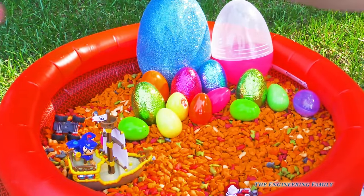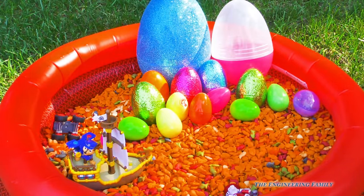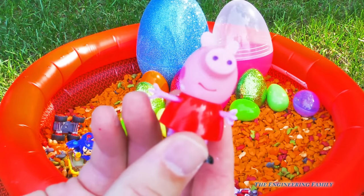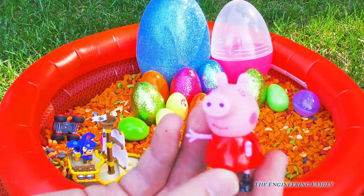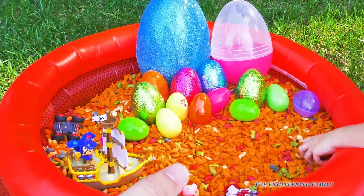Oh, a pink egg. What do we think's inside? See? You dropped it. Peppa Pig. Pippi Peg. Hey, that's pretty funny to say. Can you say Pippi Peg? Pippi Pig. All right, instead of jumping in muddy puddles, she's going to jump in Goldie Fishy Ponds.